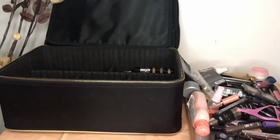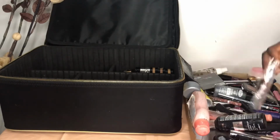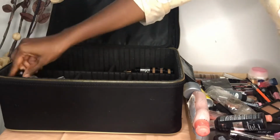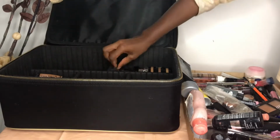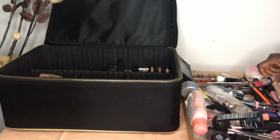For me, it's very important to sort out and organize your bag, because so many times you get to work and you're looking for something, but if you don't know where it is, you have to go through all your makeup just to find one thing, like a pencil shade or something. So I really like to make sure my bag is organized.